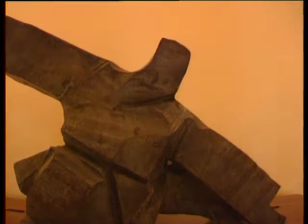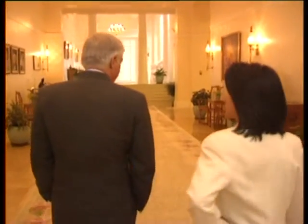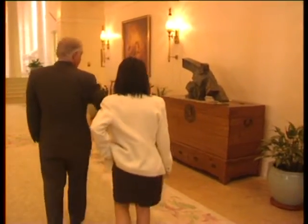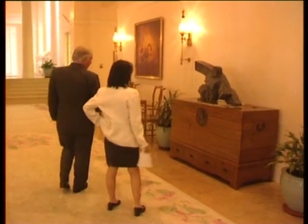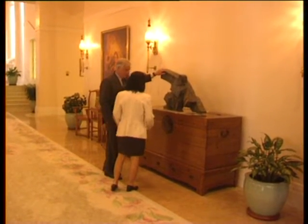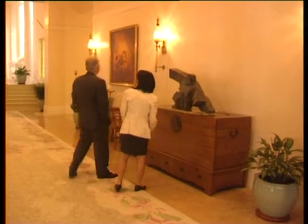So you've become quite a fan. I have. I love things like this big chest. And somebody lent us the Ju Ming piece of sculpture on the top. That's not mine. I wish it was. Make a nice paperweight in the office.